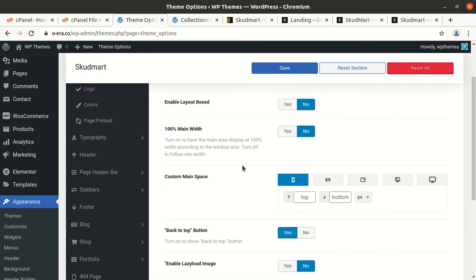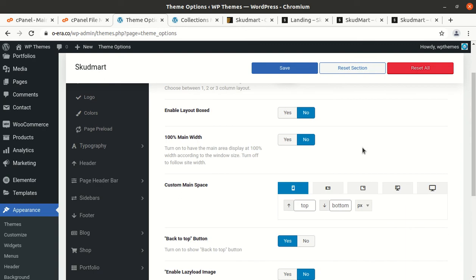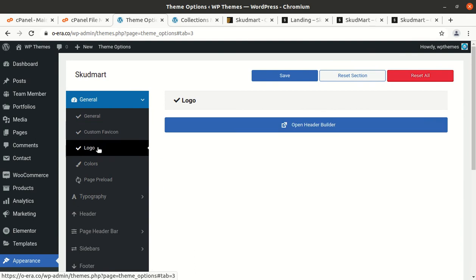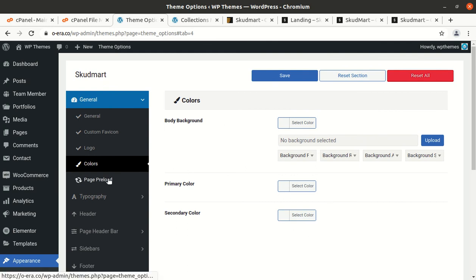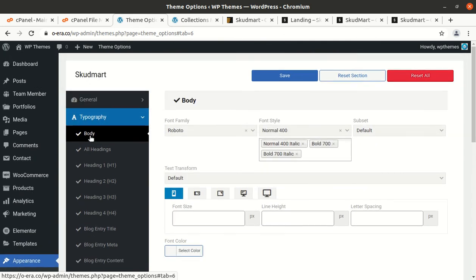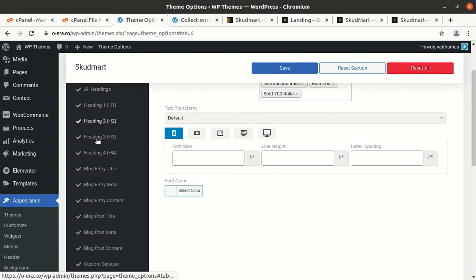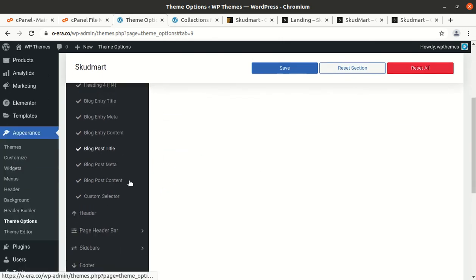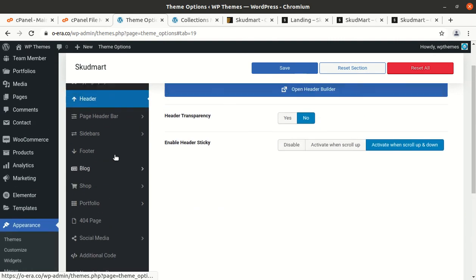General setting gives you the privilege to set the basic things, like global layout, how you want to show your website, like full page or in a distributed manner, and custom web icon, logo. Okay, so logo can be handled in the header builder. Colors you can manage, complete colors can be managed. Page preloader is here. Typography is here: body, all headings, and the complete range of typography. So you can handle anything, whatever you want, for mobile, laptops, tablets, and any device you can set different typography.